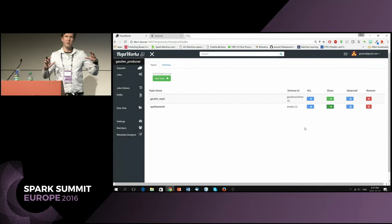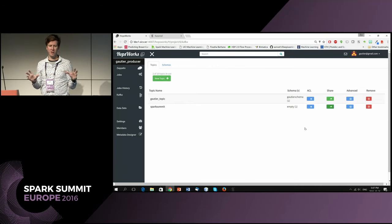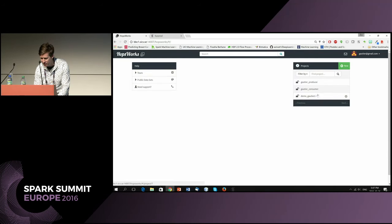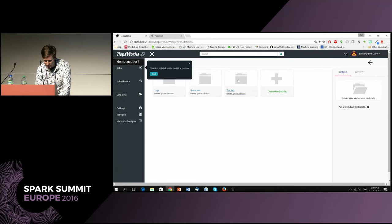So we can have isolated projects, which are completely isolated from one another, but they can communicate through shared Kafka topics, and we can also share data sets between them. So sharing a data set will look as easy as the following. If I pick one out here, we'll take this one that I generated earlier.